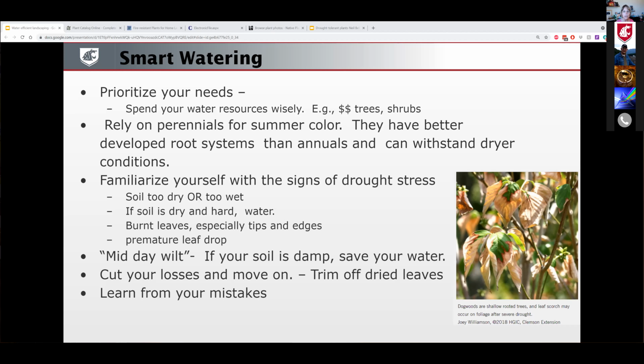But look at leaves that look like this. If you see burnt tips and the edges of the leaves burned, you've got a problem. Another problem that you'll see if you've got drought stress is wilting and premature leaf drop. But there's a wilting that can occur, and you see this very frequently with plants like hydrangeas.